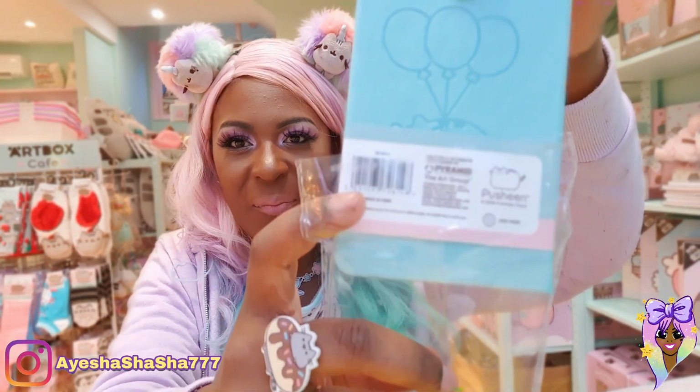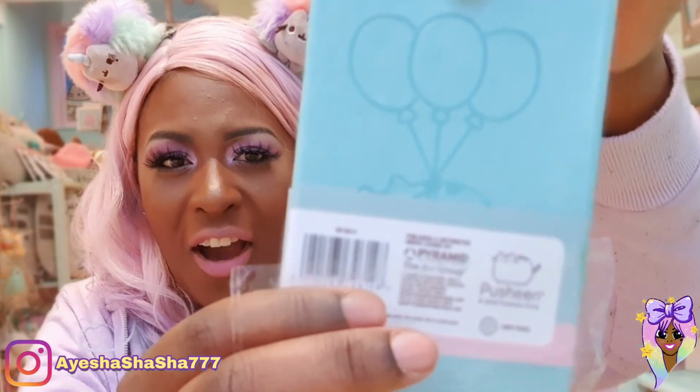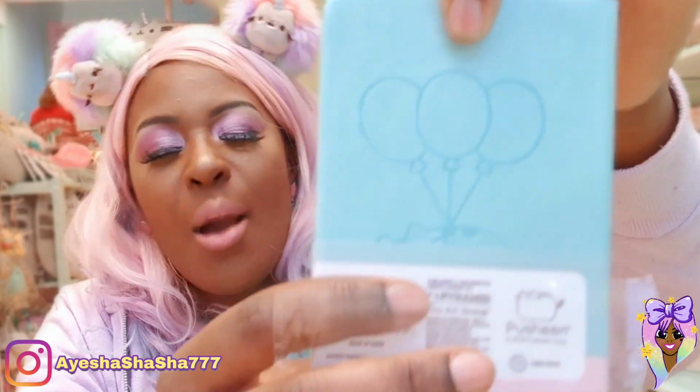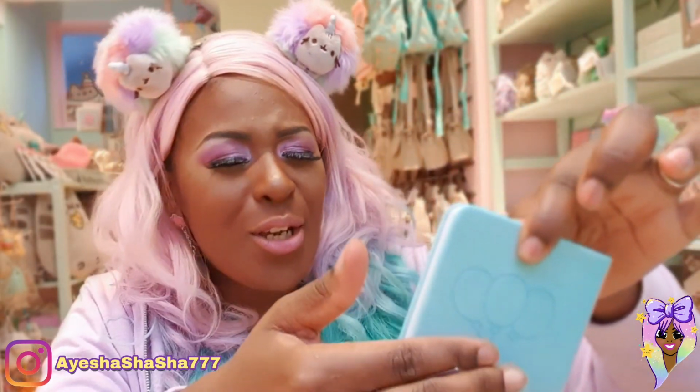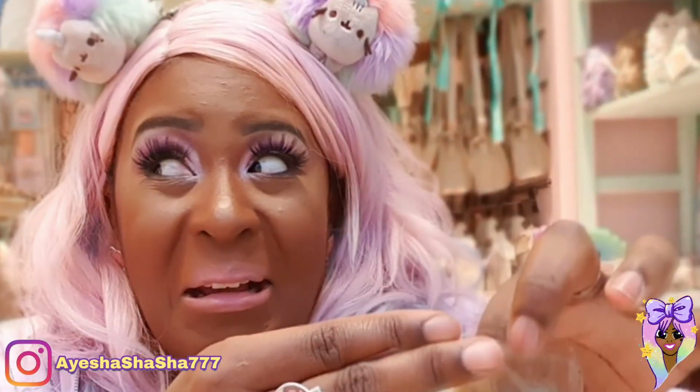But can you see, there she is there with, oh, hang on, I can't even show you because the labels are there, but you get the drift, okay? It's Pusheen with some balloons. You know that picture, don't you? Let me just try and get it back in. I hope I don't get in trouble for that.